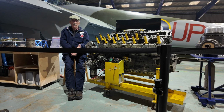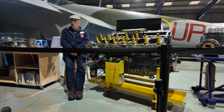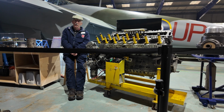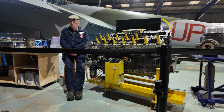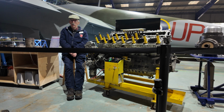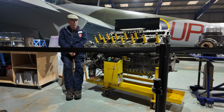Now, you may have noticed that all the Rolls-Royce aero engines I've mentioned up until now are named after birds of prey. So the name of the Merlin engine has nothing to do with magic or wizards. It's named after a small falcon, which was apparently much favoured by Tudor ladies for hunting.